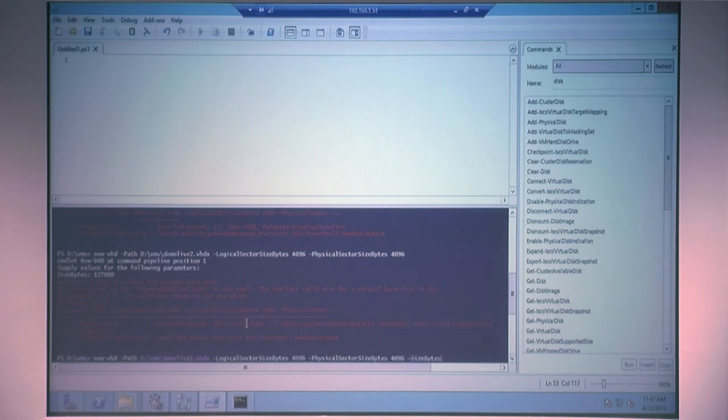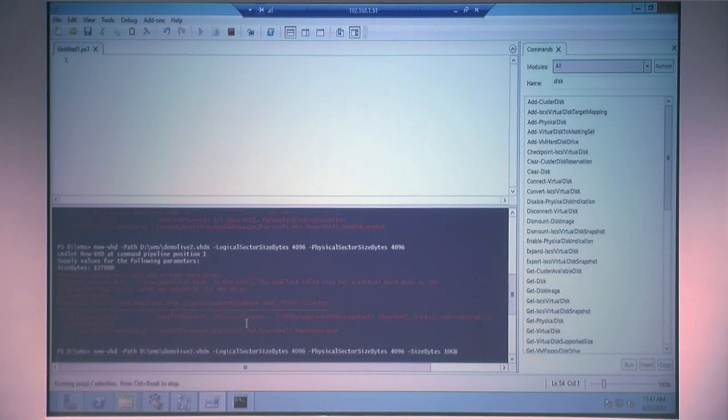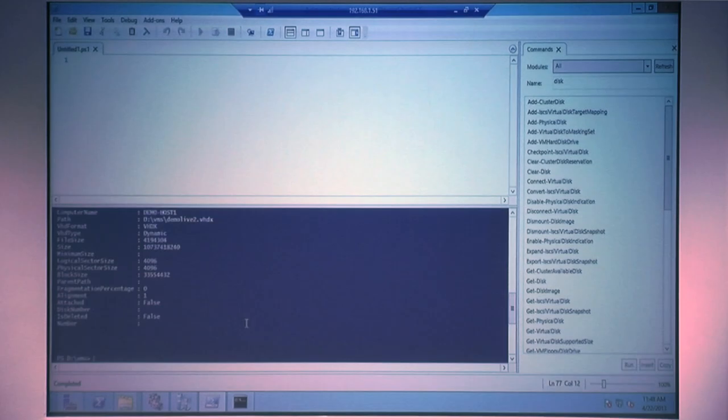Size in bytes, 10 gig. As you can see, I am literally doing this live and figuring out the PowerShell while I'm doing it. You can see how easy this stuff is to figure out as you go along. And the more you do it, the more you remember it.